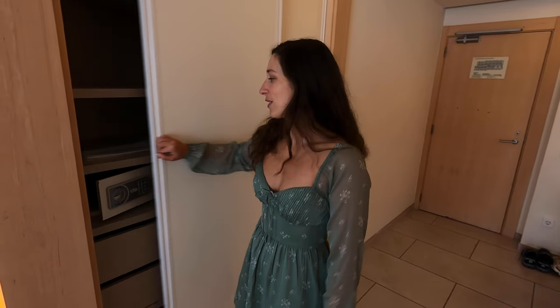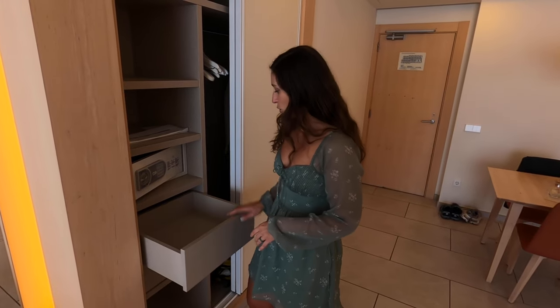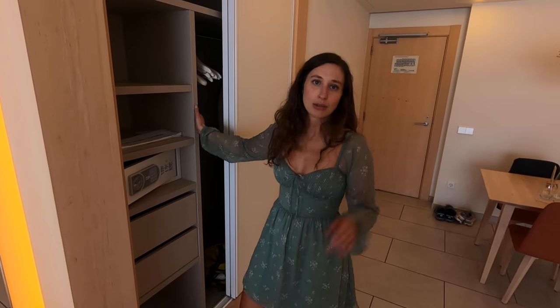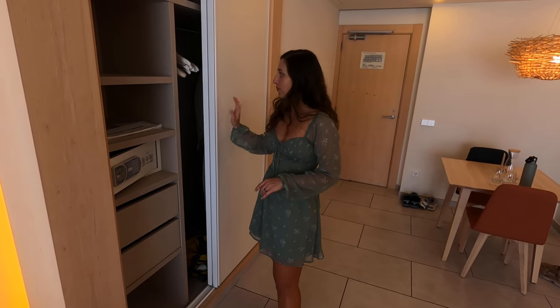And you've got lots of storage here. You've got a safe, and you've basically got his and hers wardrobes. You've got loads of drawer space and hanging space. There's also an iron and an iron board as well, so you don't have to worry about creased clothes.